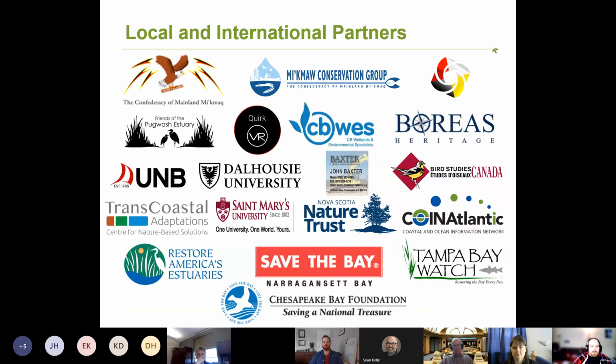We've got quite a few local and international partners, and we're always looking for more. This is just a sheet with most of them, but certainly not all of the partners that we have worked with and are looking to work with in the near future. If you're interested in partnering, feel free to reach out and we can see what we can align our interests with.